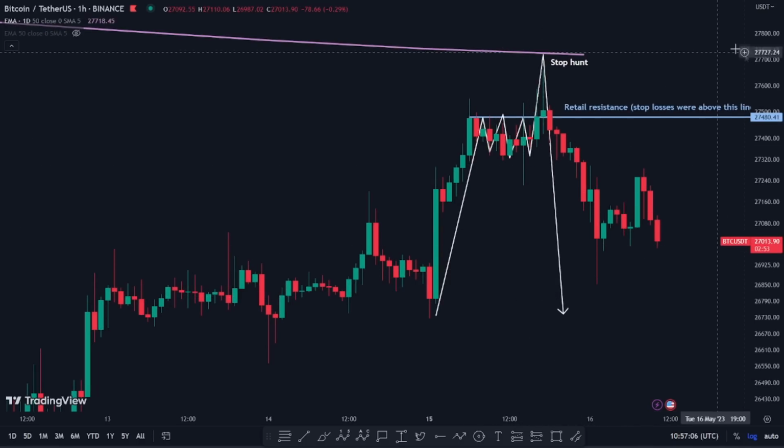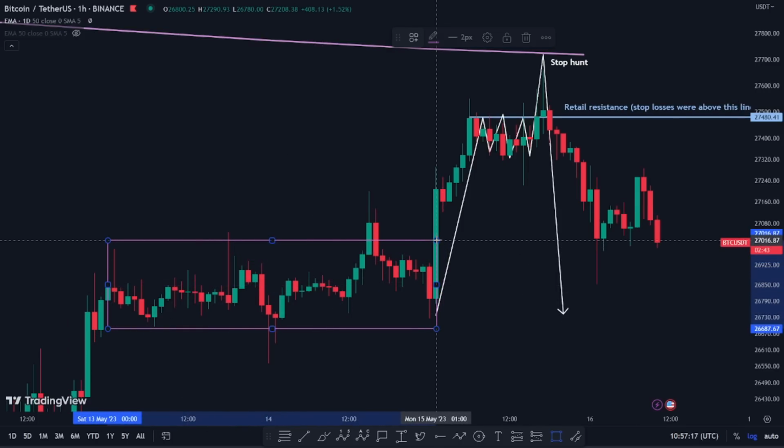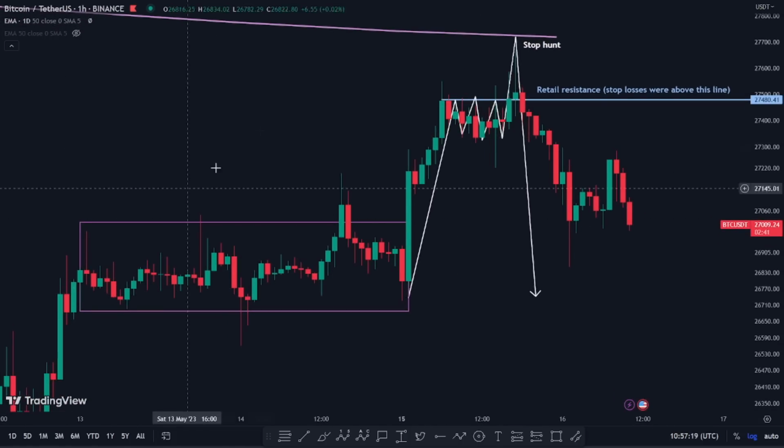Yesterday's projection played out perfectly. I'll go again through the analysis so we can see it in hindsight too. This was our weekend range over here, okay? And then on weekends, well, I always tell you the same.